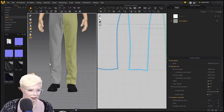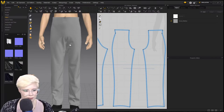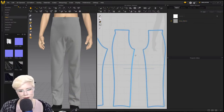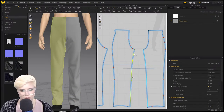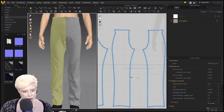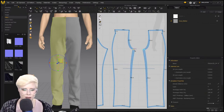But yeah, so here's the break. I need to fix this. What's going on with the trouser? There needs to be less volume here, so I'm just going to go ahead and cut out a little bit more using the curve points. Hopefully. No. I forget he's just so skinny.